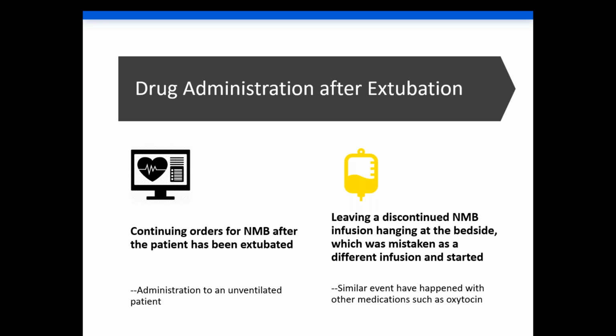What we tend to see more is a discontinued neuromuscular blocker infusion left hanging at the bedside shortly after it was discontinued, that was then mistaken as a different infusion. For example, one of the more recent events is an ICU patient that was receiving vecuronium and a potassium chloride infusion, was extubated, and then the bag of vecuronium was discontinued, but it remained in the room, and then was mistaken as a potassium chloride infusion and restarted. We've seen those types of events with other medications such as oxytocin, where the bag's discontinued and just left at the bedside, even if it's temporarily, and then mistaken as a different solution.